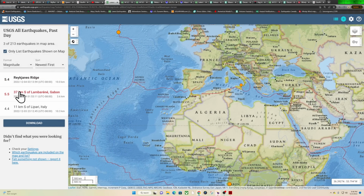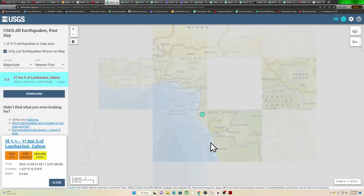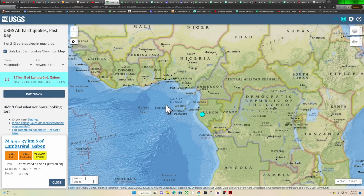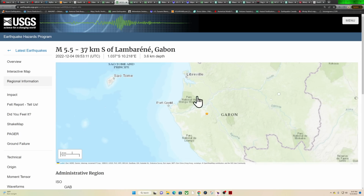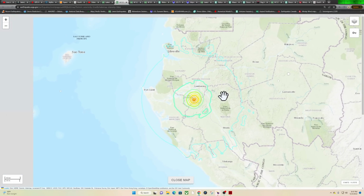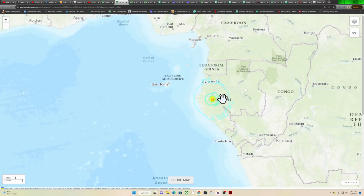It looks like we did have a 5.5 down here early this morning, about 2 o'clock in the morning. This is another weird, odd earthquake here in the blue circle. What is that, Gabon? Hopefully that's correct. If not, I'm sure there'll be someone out there to correct me. Earthquake activity, there's just not. Let me see what we got for movement. It's just not really seismically active out here.